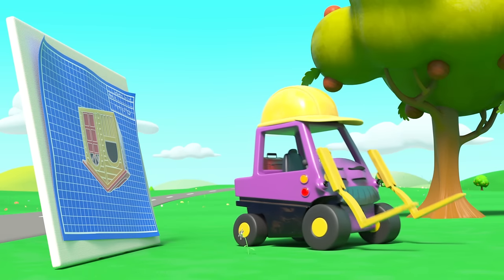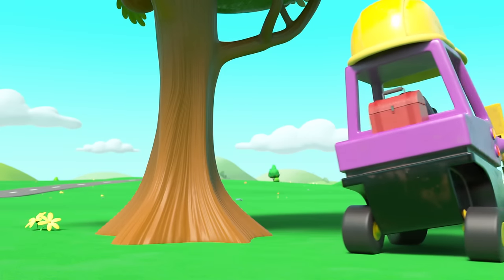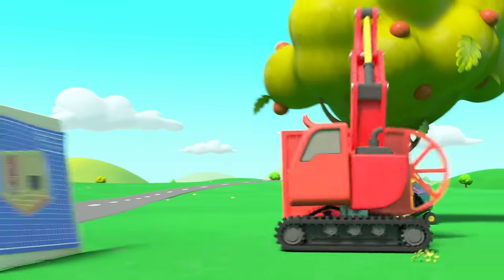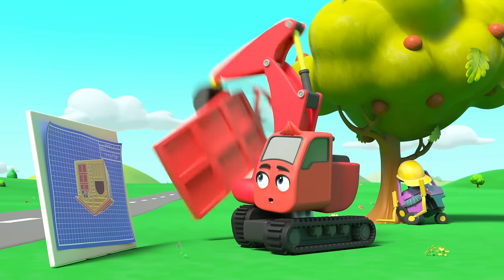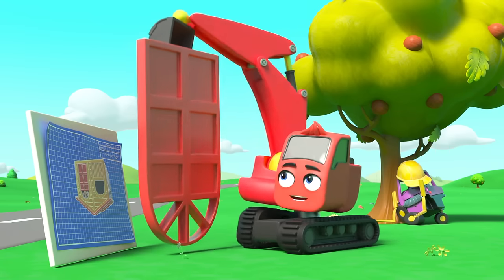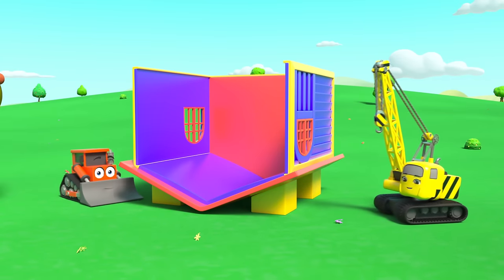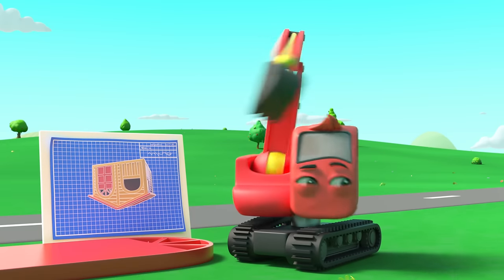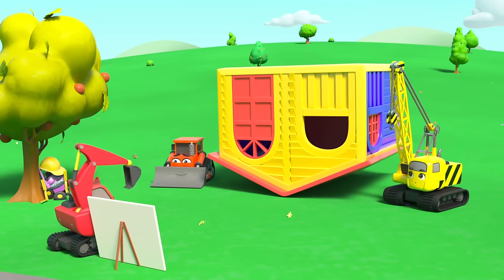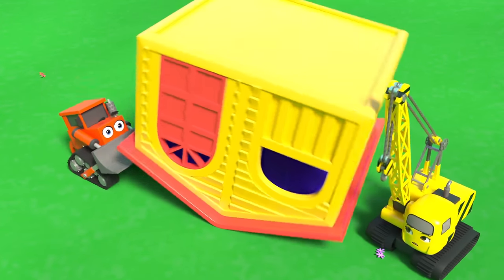But oh dear, Mr. Rubble is so sleepy. Surely no one will notice if he has a short nap. But Digley can't figure this out. Something is definitely wrong with these plans. But what is it? There. The playhouse is nearly finished. They just need a few finishing touches. But oh no, it doesn't stand up properly. This isn't right at all.